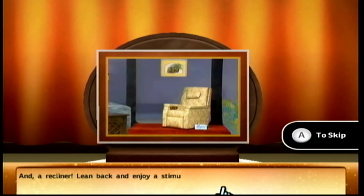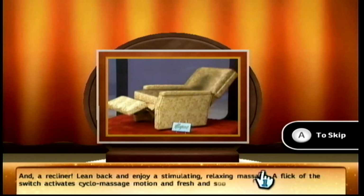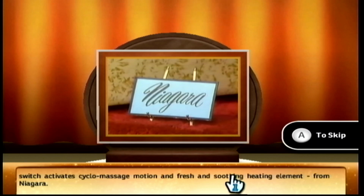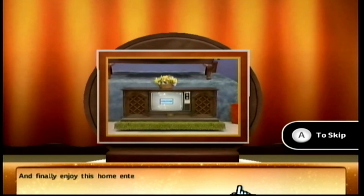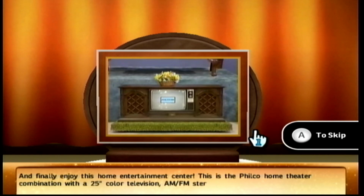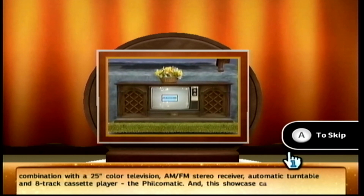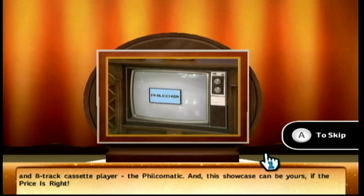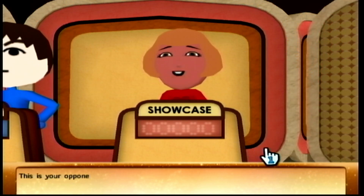And a recliner. Lean back and enjoy a stimulating, relaxing massage. A flick of the switch activates cyclo massage motion and fresh and soothing heating element from Niagara. And enjoy this home entertainment center. This is the Philco Home Theater combination with a 25-inch color television, AM/FM stereo receiver, automatic turntable, and 8-track cassette player. The Philcomatic. This showcase can be yours if the price is right. This is your opponent's bid.